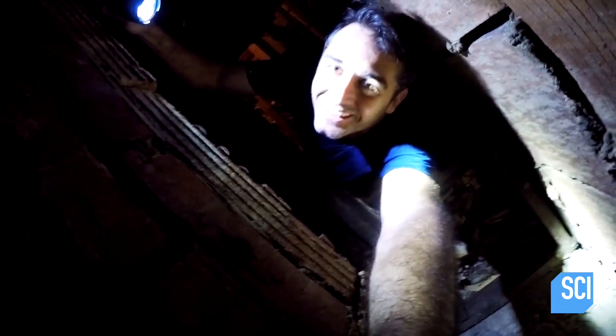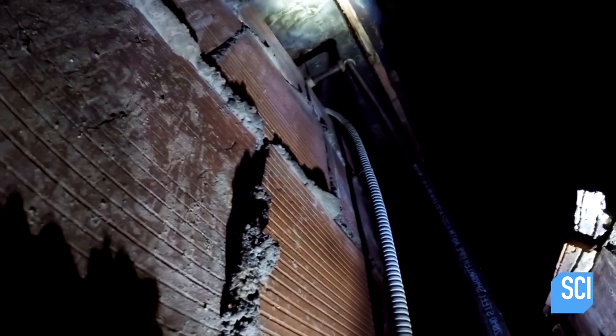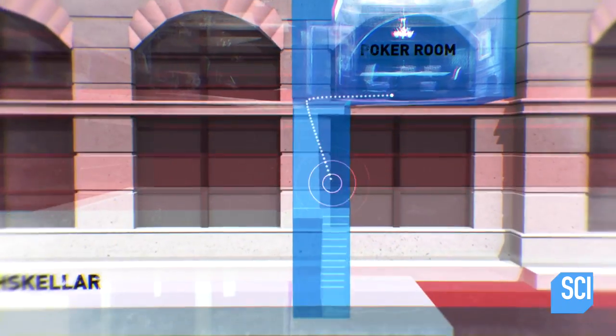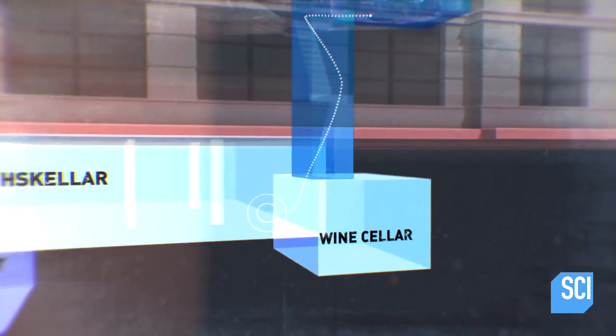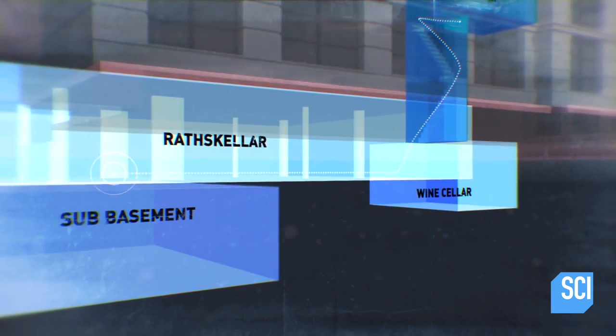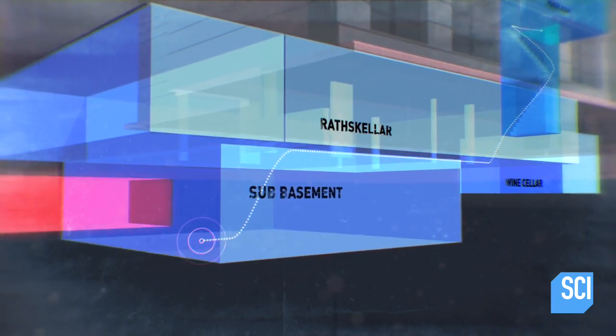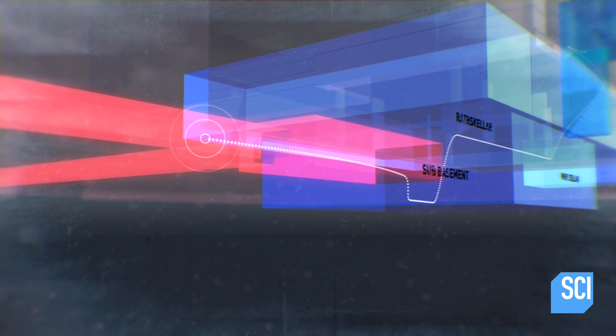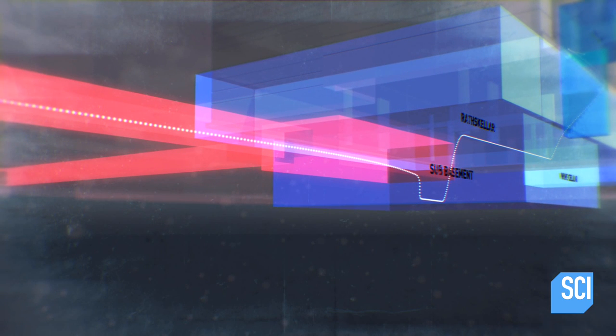This is exciting. The burned wood is compelling evidence that a wooden structure, quite possibly a working staircase, once existed here. Capone could conceivably have used it to slip down here from the poker room without being seen. These secret stairs would have led him almost directly to the Rathskeller, where he could have quickly made his way down to the sub-basement. And from there, into the tunnel system I saw earlier, where he'd have his choice of two exit paths leading to other parts of the city.